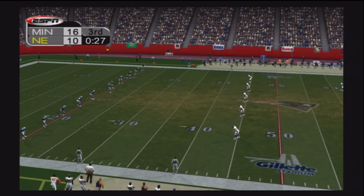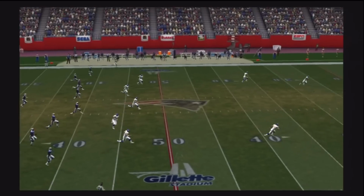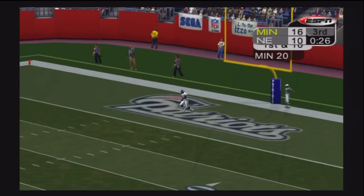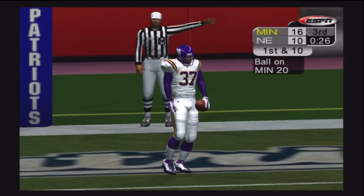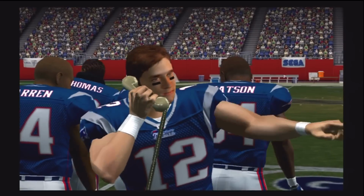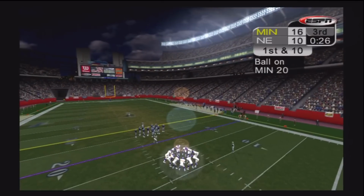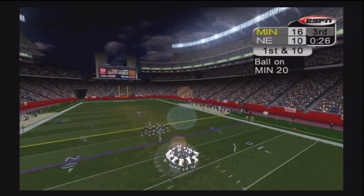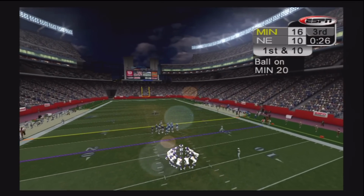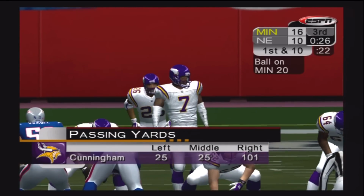Gets the signal, and we're set. Number 3 rockets this one deep. Number 37 downs this in the end zone for a touchback. Watch the counter, watch the counter. Wing trips open.